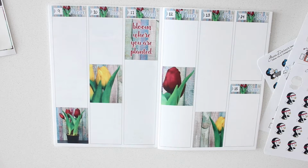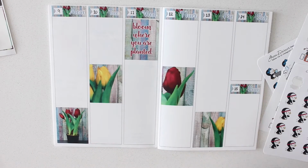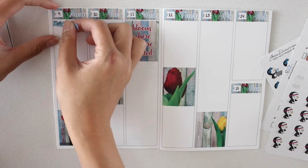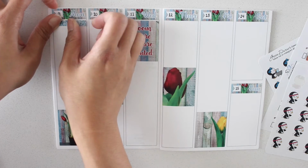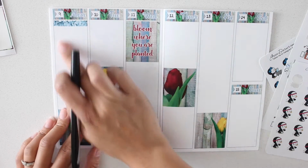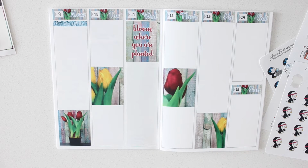Monday is, let me grab my calendar. This is the calendar that I do my, I guess, pre-planning on. That's the one that goes in my family's, I guess, the fridge. That's where the non-pretty calendar goes. And what I'm going to do, instead of using a checklist, I'm actually going to use my stencil.